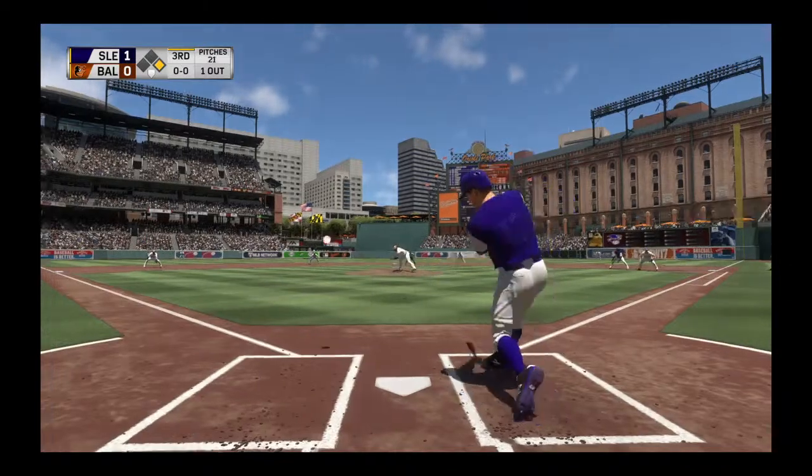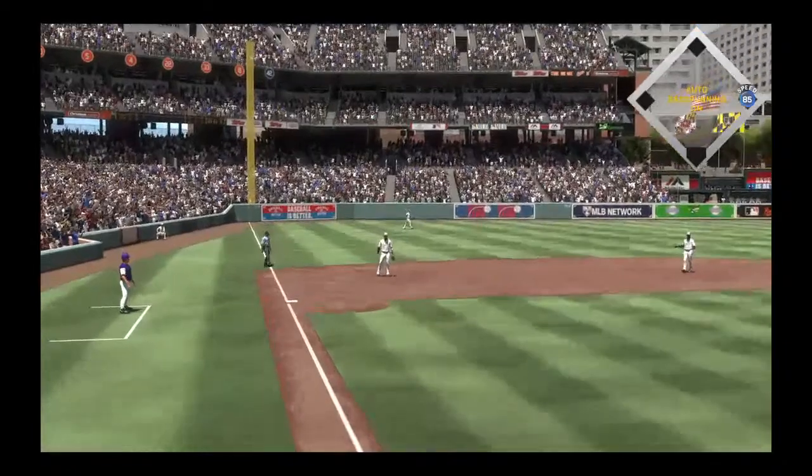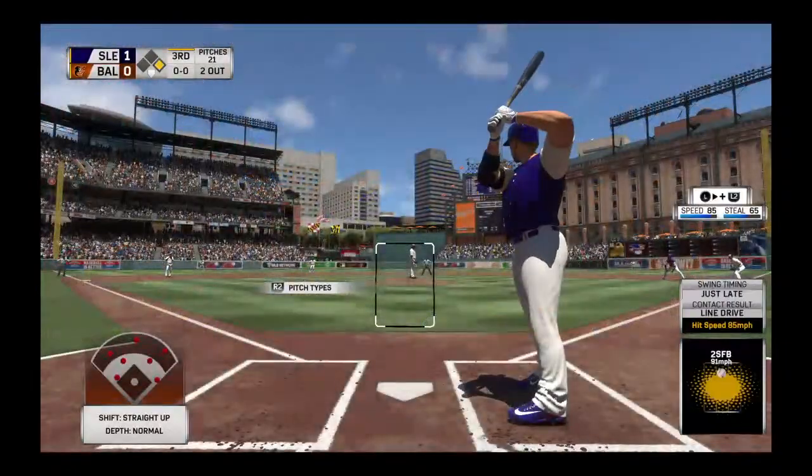Here's Brock Holt now. Swing and a liner. Leaps high as he makes the catch. Well done. And he will scurry back to first as he'll think twice about trying to move up.